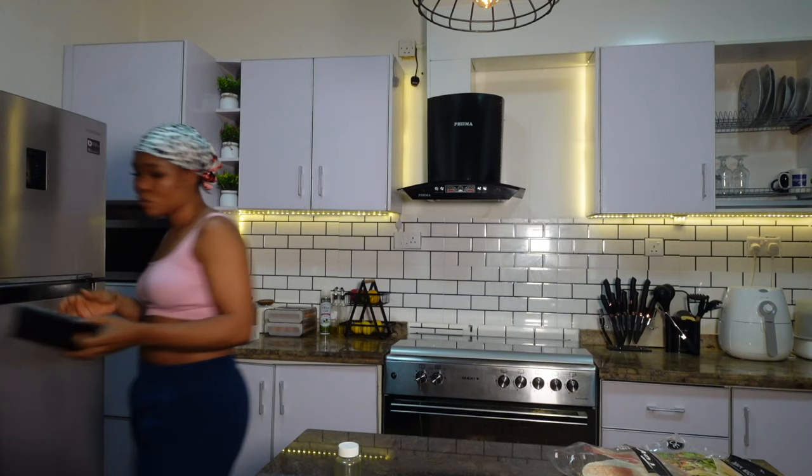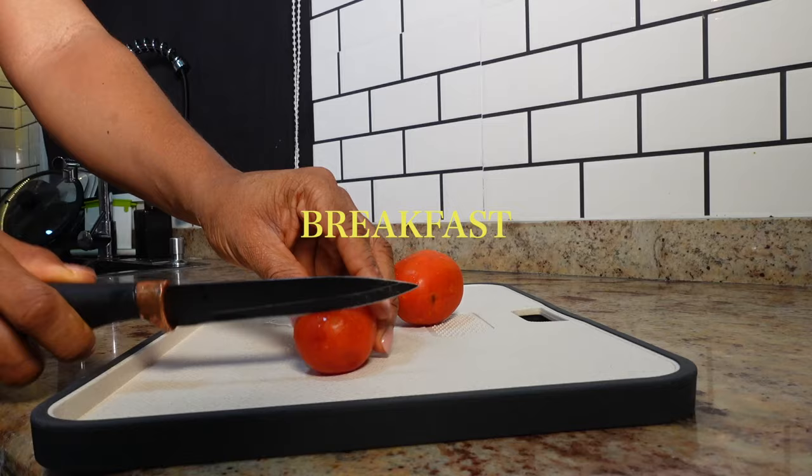What else do we have? Oh yes, oh so nice, we have some chicken suya in here. So this is what I'm going to be using for the fillings. Let's make breakfast.